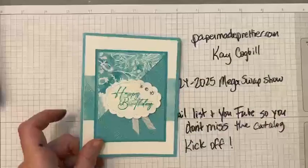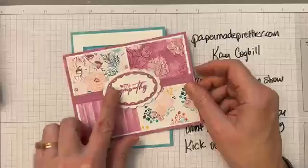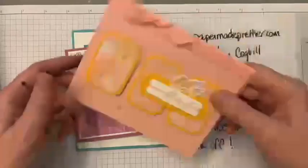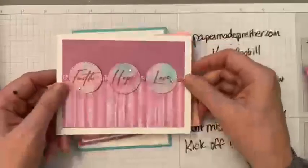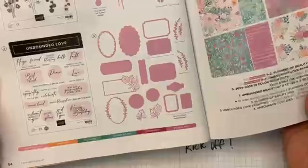Okay, let me grab this little stack out. We've got a Summer Splash card. You can see here these cool dies that make these little sentiment labels. Here's some more of those featuring those cool dies. They're stitched. They fit in all the right places. Look at this. Isn't that sweet? So again, this is the Unbounded Love bundle. You're gonna want to get that for sure.